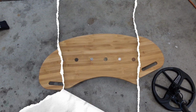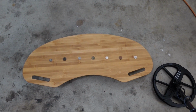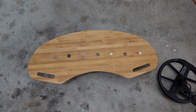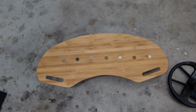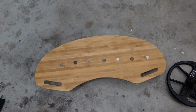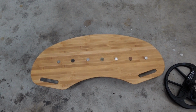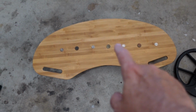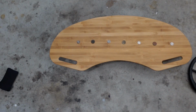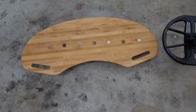Pretty cool. Okay, here's a very, very tough test for detectors. As you saw in the XP Deus review, it struggled with this test. And we all know the XP Deus is one of the most fantastic separators, recovery speed detectors around. The reactivity on that thing is insane. So what it is is a dime, nickel, dime, nickel, dime, nickel, dime at about 3 inches apart, roughly. So 3 to 4 inches, I'd say. So let's listen.